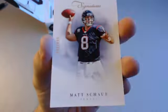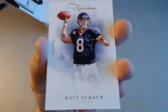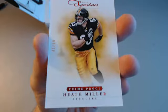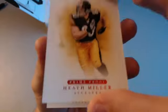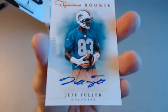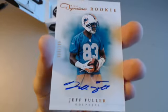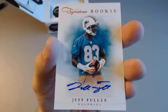499 AJ Green, Mr. Schaub, Heath Miller, red prime proof to 99. And hit will be for the Dolphins, 30 of 199, Jeff Fuller rookie auto. Red Dog, where are you at on the Dolphins, man?